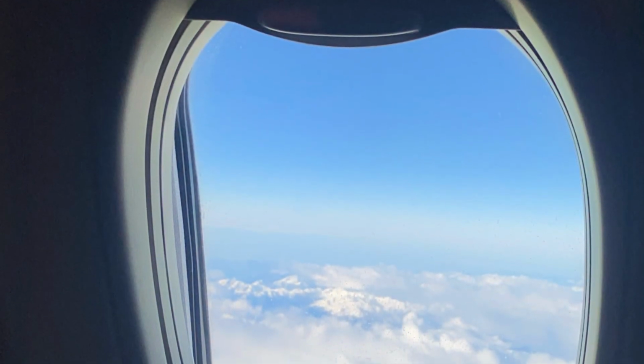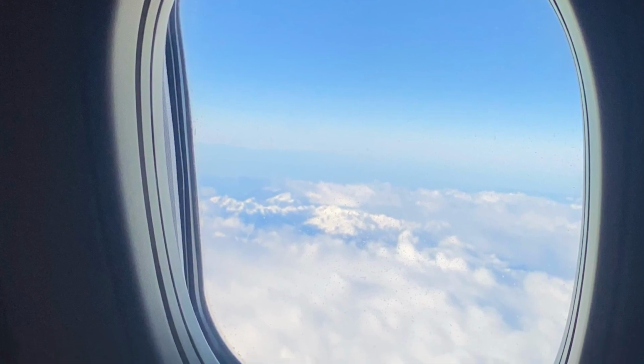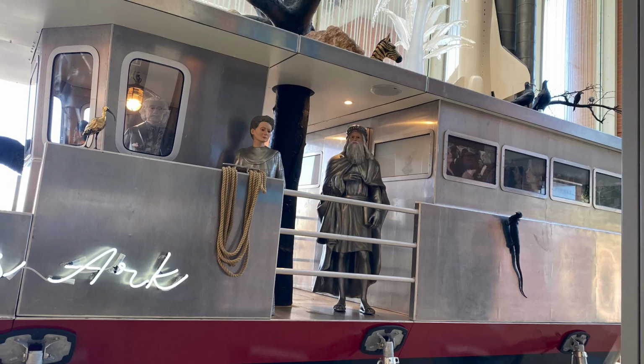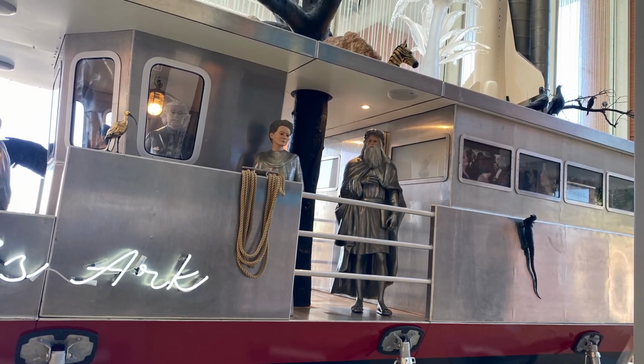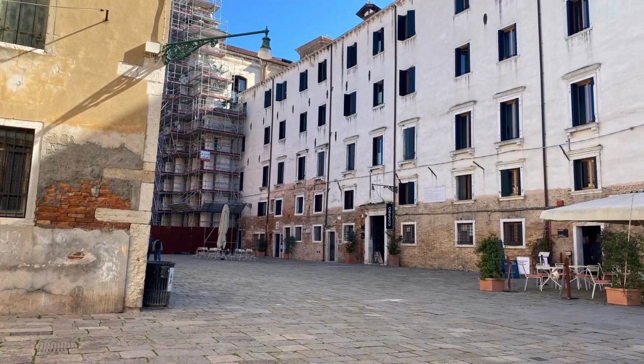But do you know what? On a 2-hour flight, read a book, have a little nap, and that'll be over before you know it. The boarding process is not too bad, but you know, it is budget. So this is the sort of thing you see when you start to head down to the boats to get yourself to Venice. And just here's some imagery of Venice.